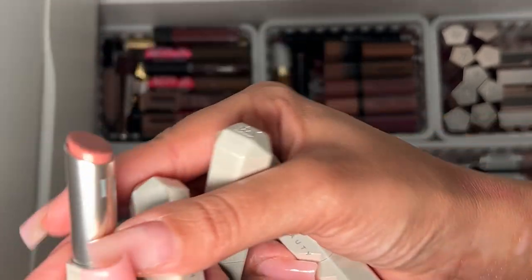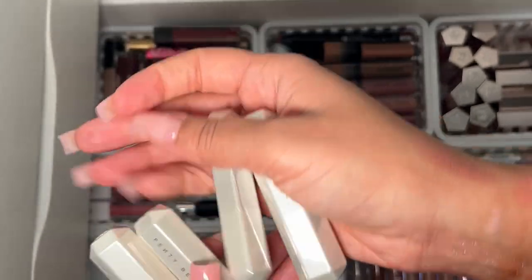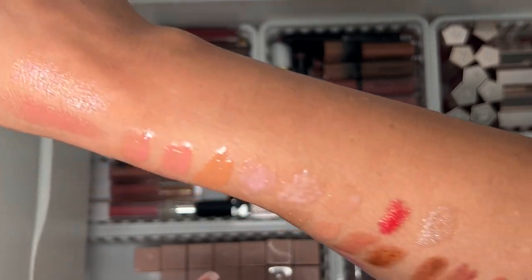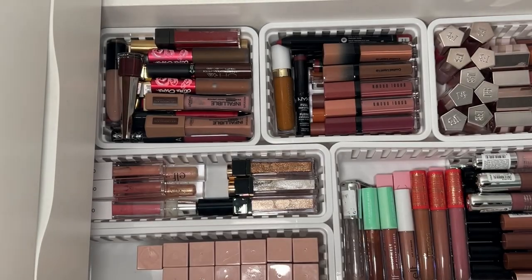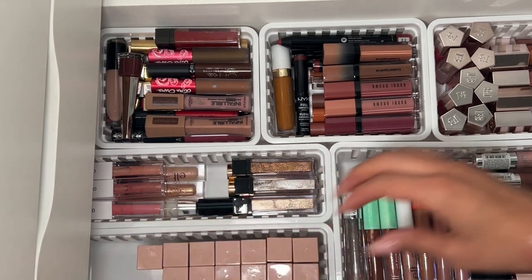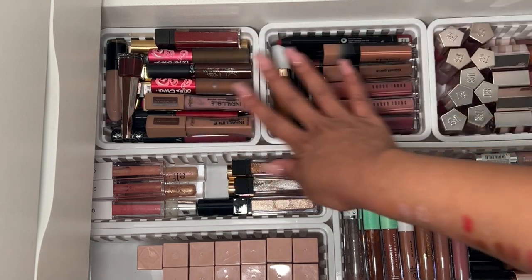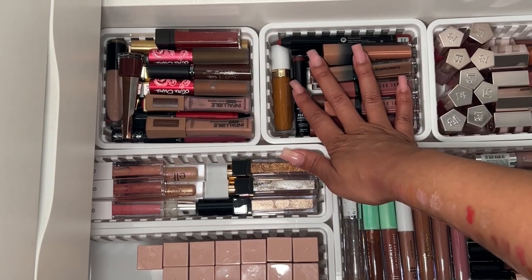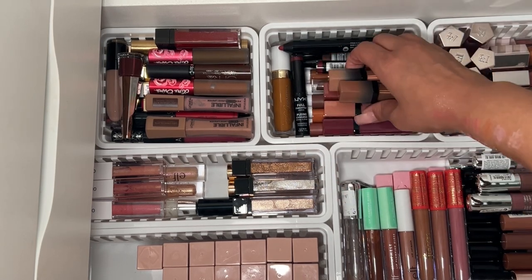So not bad. I really feel like these are for when you wanna do a no makeup or an effortless, natural kind of look. They remind me of balms, but nonetheless, they're super pretty. Hopefully we can get rid of some over here though. These are more like my colors, and I was hoping I can free up just a little bit of space because these are crammed up in here.